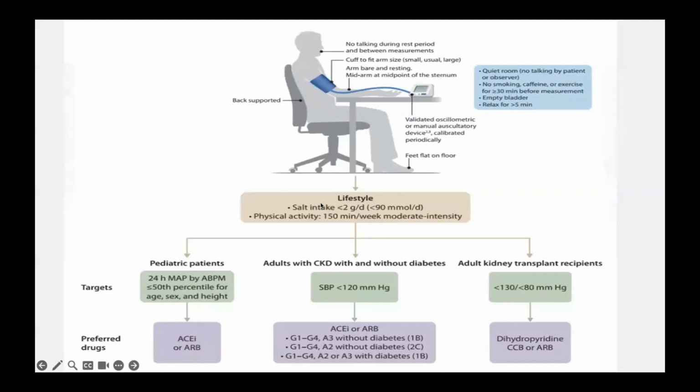Once diagnosed, the lifestyle advice is salt intake less than 2 grams per day, and physical activity needs to be done 150 minutes per week, so moderate intensity physical activity 150 minutes per week. The first line of drug is ACE inhibitors or ARBs up to G4, for either A2 to A3 albuminuric patients.